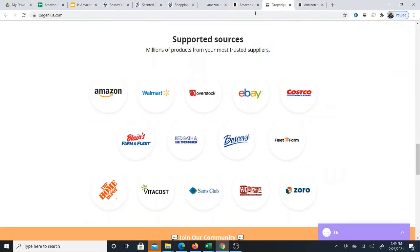This is just a duplicate. I'll close that window. And these are some of the other suppliers that work with the OA Genius software, right, as well.